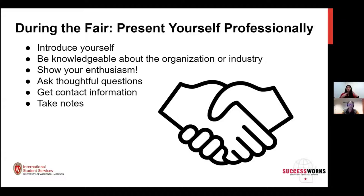So how should you navigate the fairs, or what should you keep in mind during the fairs? So first of all, you want to make sure when you're speaking to someone to introduce yourself. Again, use that elevator pitch to establish the connection with the person that you're speaking to.